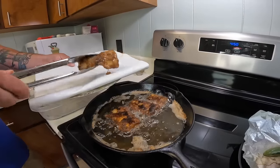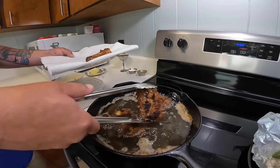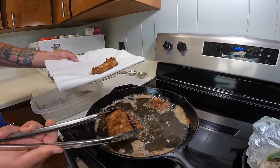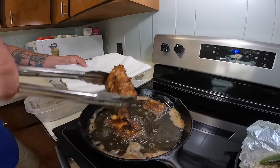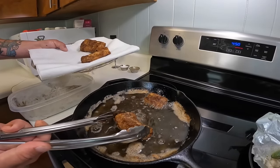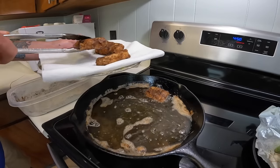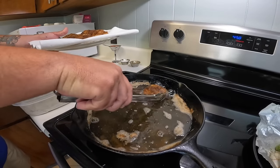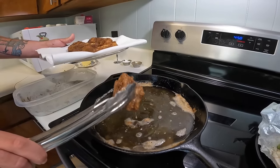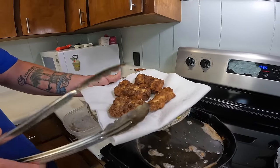Check that bottom part, so that fish is done. We're gonna pull it out. It's got a real dark brown color from that all-purpose seasoning. See that? Smells amazing, it really does. You don't want to overcook it either, but you don't want it to be raw. So it's going to finish cooking on the plate. Let's let this cool down and drain on this paper towel.